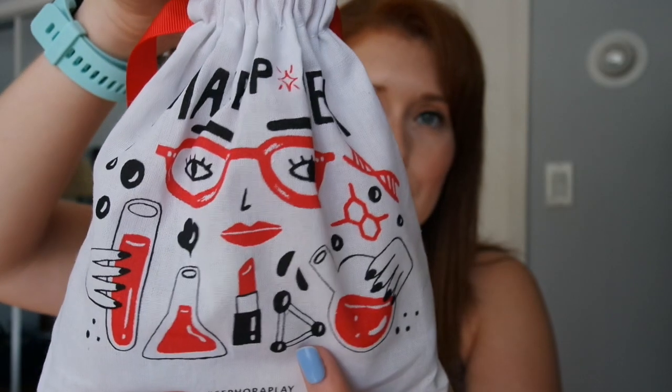Alright, next up we will move into my Sephora Play, and the bag says Makeup Geek, and it has this chemist looking girl on here. This I will say I was looking forward to because I read an article of different items potentially being featured, and just like last month I feel like I didn't get the best of what they had to offer for samples this month, but that is okay. I'm still holding out strong that I do like Sephora Play.